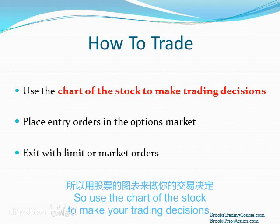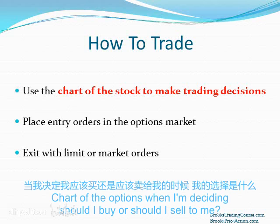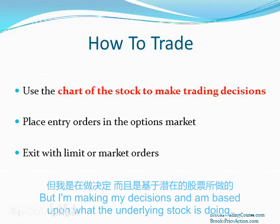So use the chart of the stock to make your trading decisions. I don't look at the chart of the options when I'm deciding, should I buy or should I sell. To me, the options are a reflection of what's going on with the underlying stock. And I place my entry orders in the options market, and I can exit with limit or market orders, but I'm making my decisions based upon what the underlying stock is doing.